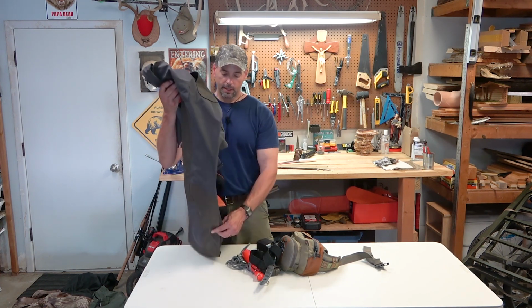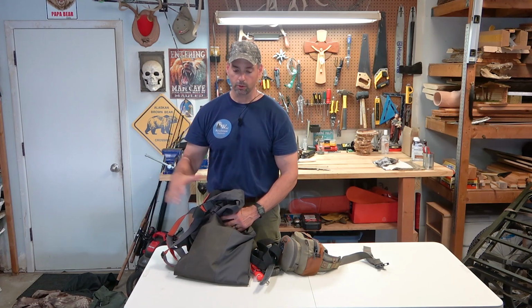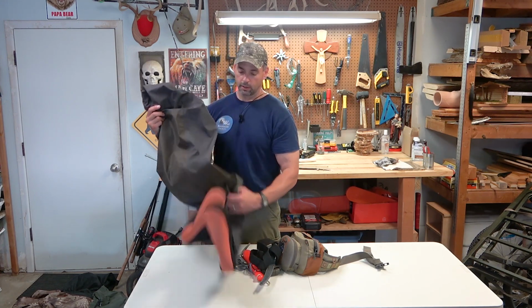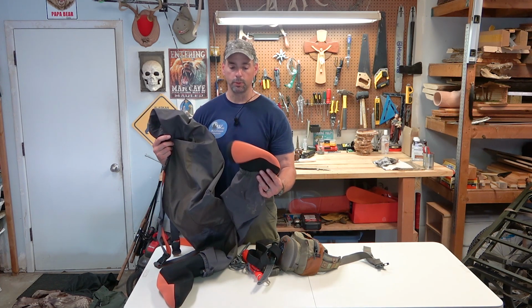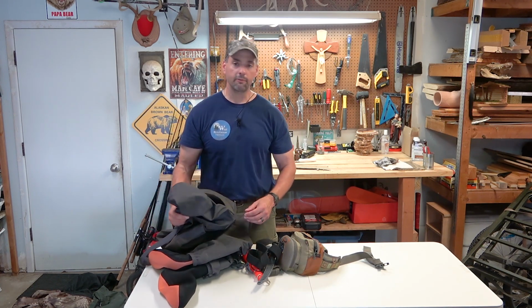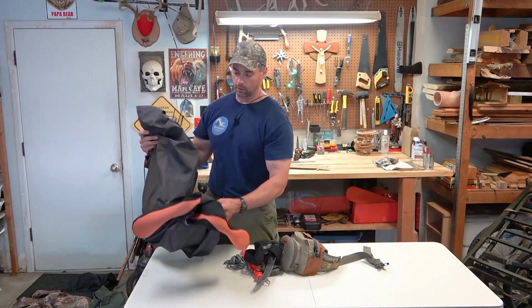So I prefer chest waders myself. Sometimes you walk through some really deep holes, and hip waders sometimes just don't quite cut it. So I like to get the stocking foot waders and then put on a pair of wading boots over top of those, which I don't have handy at the moment, but stocking foot chest waders and really good wading boots.